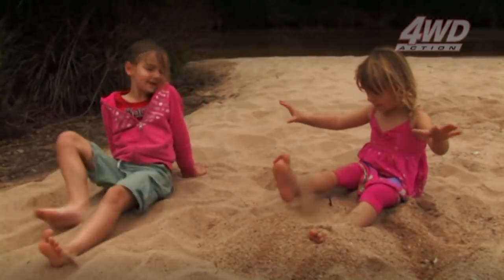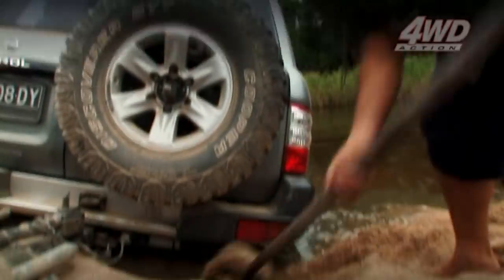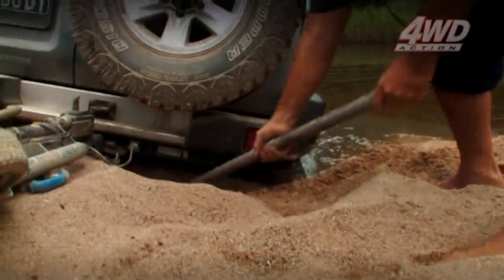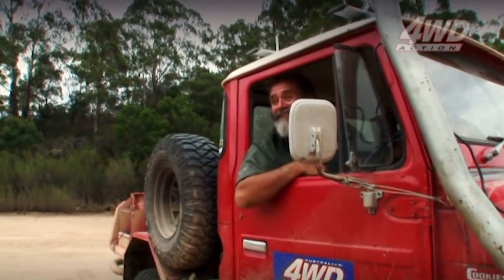Meanwhile, back at the trucks, the girls are doing their own recovery. Big tin can under the water. Captain Cole goes sailing again. Tell me to stop smiling, will you? I haven't had so much fun on a camper trailer trip ever.